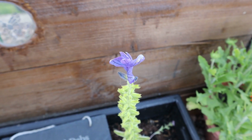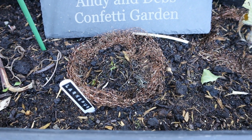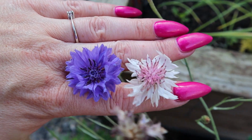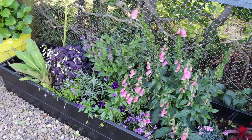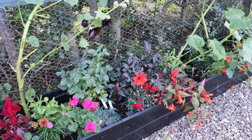Got one tiny clary flower. The larkspur's been eaten by all the slugs again, or snails. The cornflowers were beautiful, but they're starting to die back now. I also don't think I supported them particularly well to start with. And then we've got the rainbow planter. I've been busy deadheading all these flowers today, so it's not looking its absolute finest.